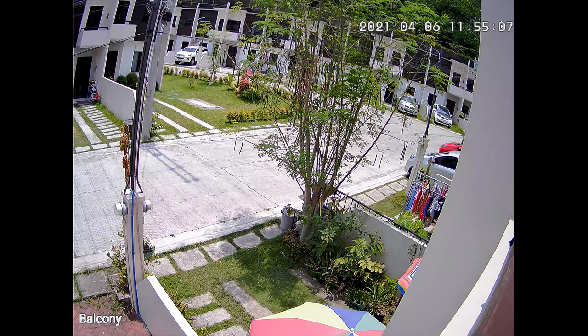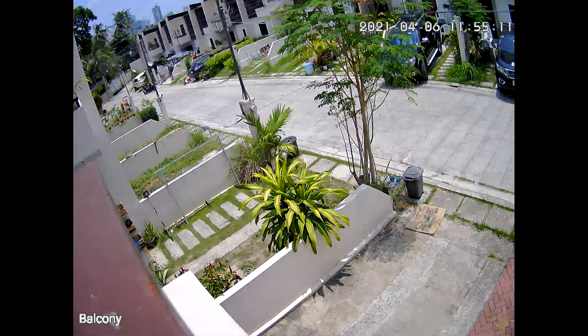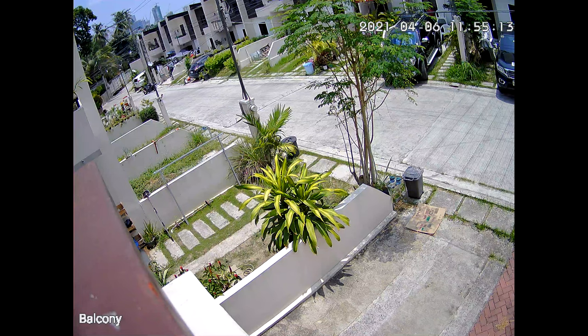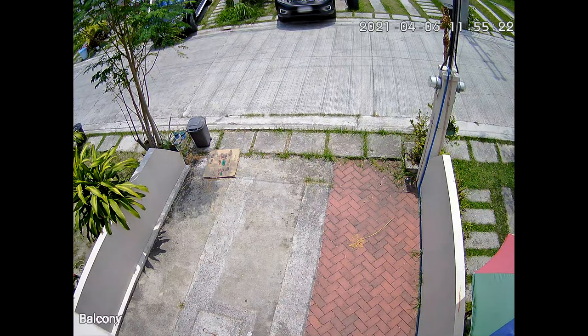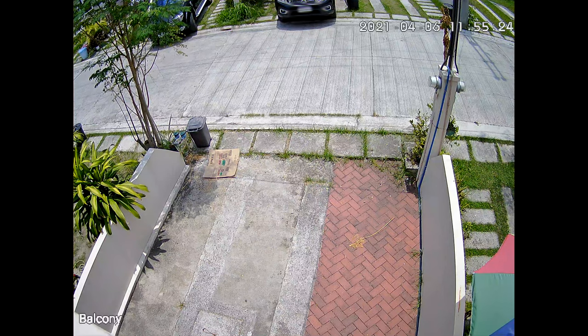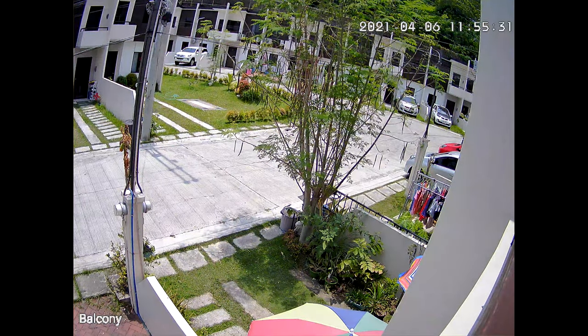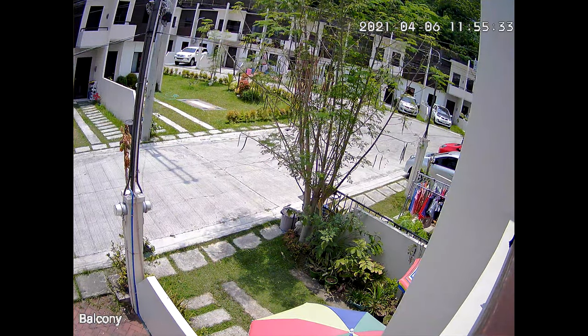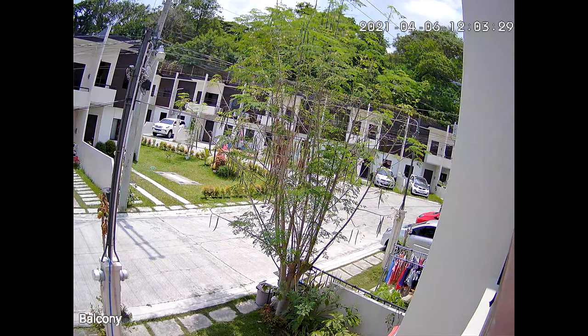Here I move the camera using preset points. And here I move the camera manually using the PTZ controls in the app.